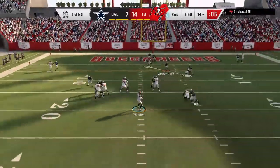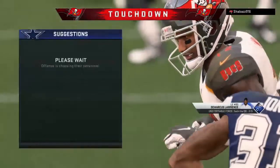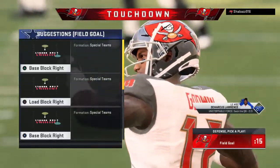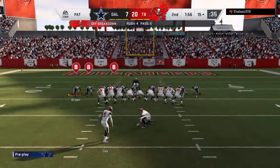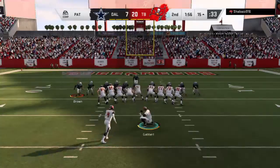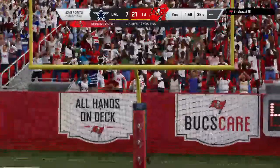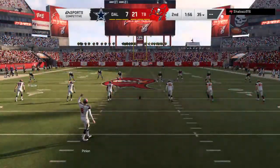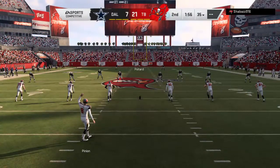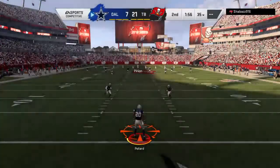Now it's a bootleg with Winston. Godwin's got it. Touchdown, Tampa Bay. Chris Godwin with his 2nd touchdown here in this first half as the Buccaneers tack on to their lead. Now he's having a nice little first half here, partner. And it's a first half that leaves us anticipating what can still come. I mean, 2 touchdowns already here through the second quarter. There could be plenty more before this game is over.